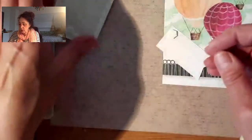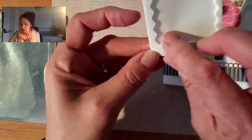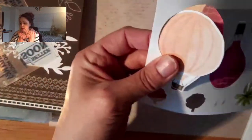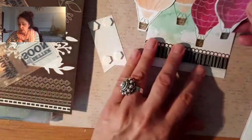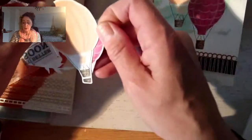Okay, so I'm going to put four dimensionals on here because we are living large because we've got so many in our kit. There. And almost forgot something. So here is another case where you have these die cuts, see? And it's, again, a case where I'm not going to do it because I don't see the point. I really don't see the point in putting these up like that. I like it better like this. So I'm going to use these either inside. That's kind of cute.